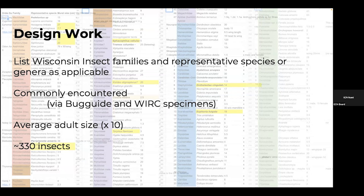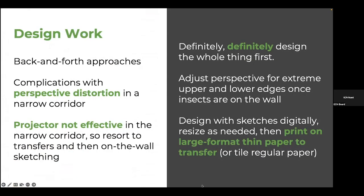All insects are scaled up to about 10 times adult life size. In total, there are 330-ish insects on the wall. Some of them are duplicated, like showing a male and female example. Some are paired together as gynandromorphs, just for space efficiency, especially with those darn butterflies. And so we have that going.